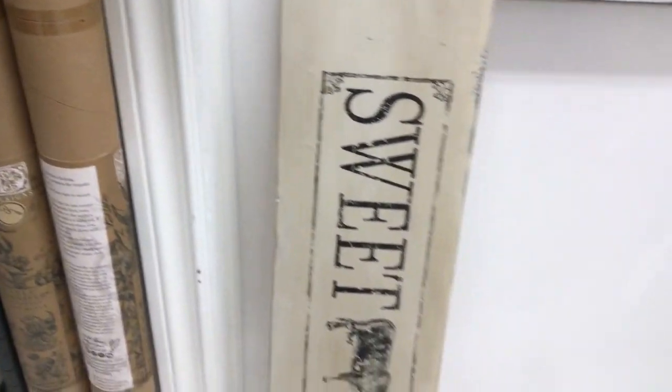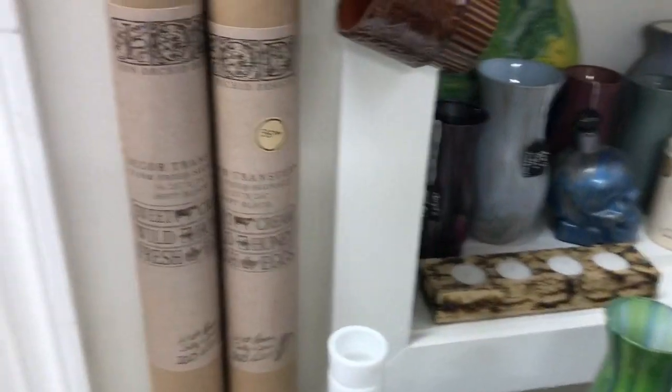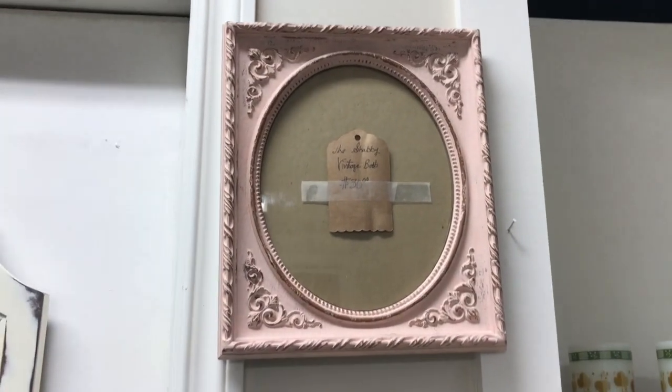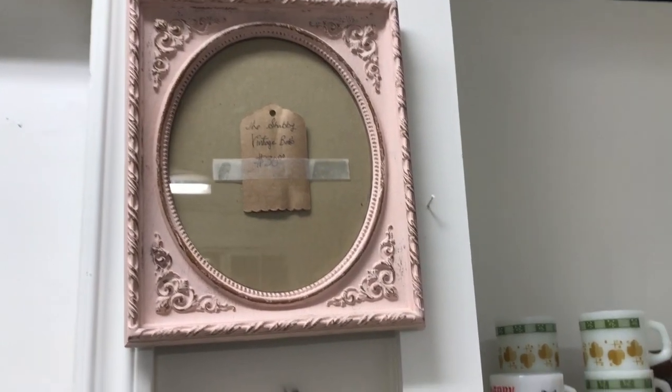And I did this sign real quick, kind of a farmhouse theme. It says Sweet Cream. And there's more IOD over here. I haven't got them all in. I've just got some of them. Back up, a wall pocket. And you can't really tell the color of this, but it's a pretty subtle pink. It's one of the new pinks from Country Chic. It's called Ooh La La. It's a really ornate frame.